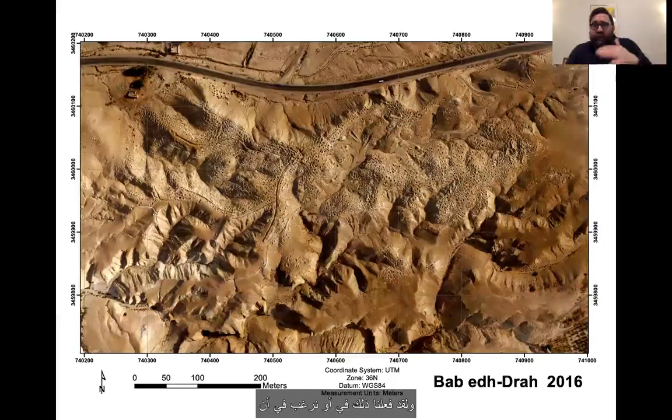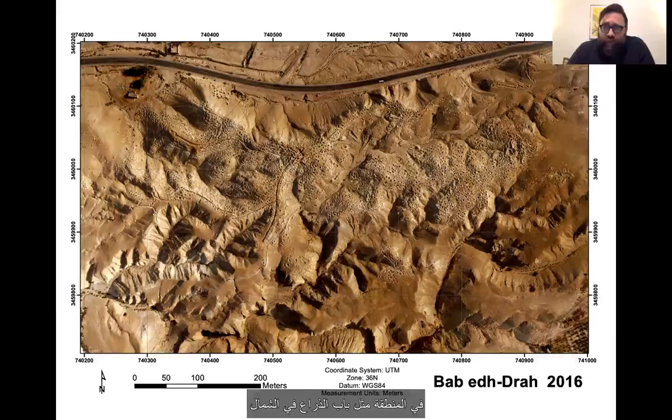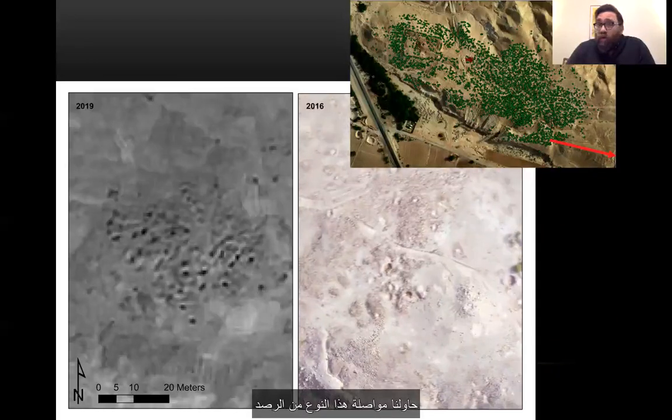We would like to be able to keep doing this at the other sites in the region, like at Babadra to the north. But as I said, we haven't been able to do more drone work here that we would very much like to, and we are hoping that it will be possible again. In the meantime, especially during COVID, we've been trying to continue this kind of monitoring with satellite data, which is also a common alternate option for monitoring sites.